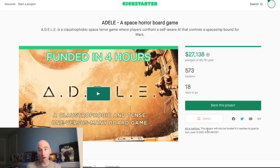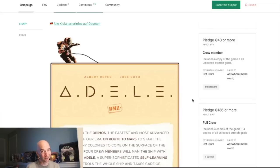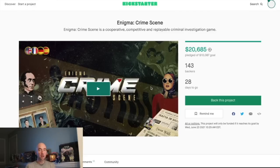I don't know if it's sort of like Nemesis-esque light or Lifeform light in that sort of realm because I don't know the detailed gameplay exactly, but if you're looking for something that might be a little easier, a little bit more straightforward, a little easier to get to the table for, what's the price point here? $49? It's pretty good. So check it out. There you go. Next up is Enigma Crime Scene.